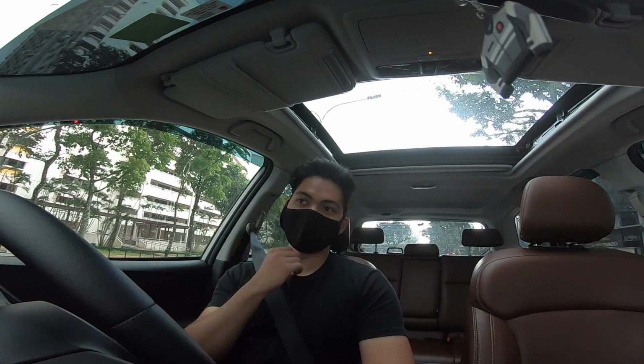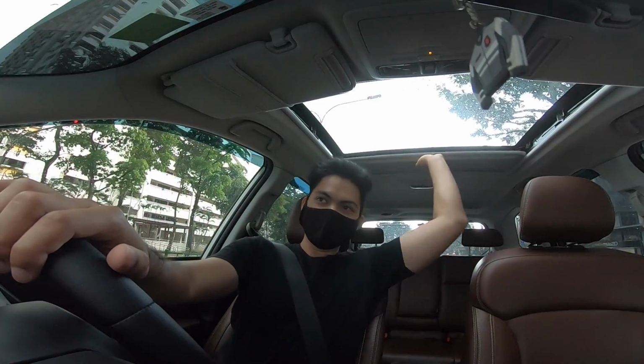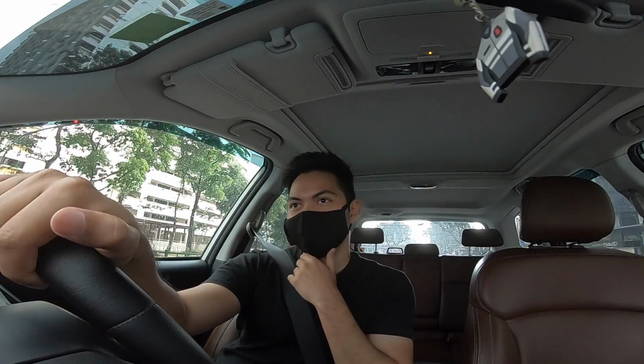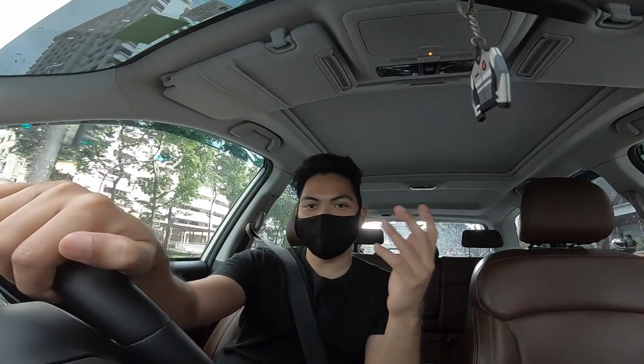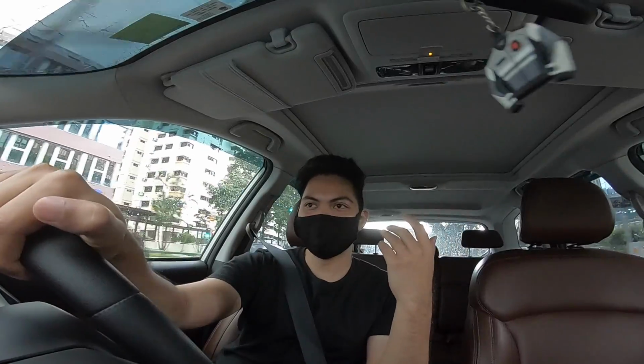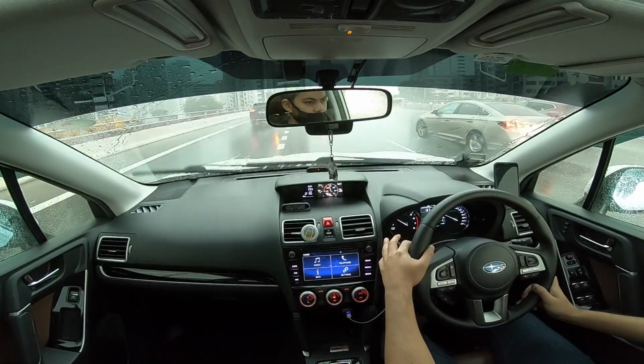Another downside of this car is the petrol consumption. Because it's an SUV, all-wheel drive, 2-litre turbo, you can't expect the fuel consumption to be that good, and it's not.